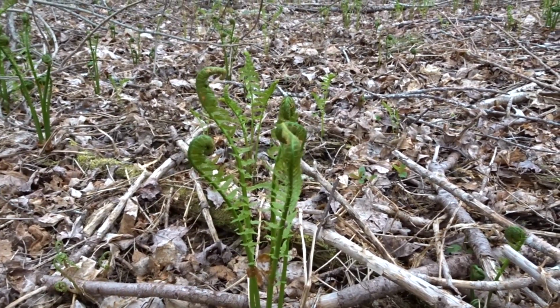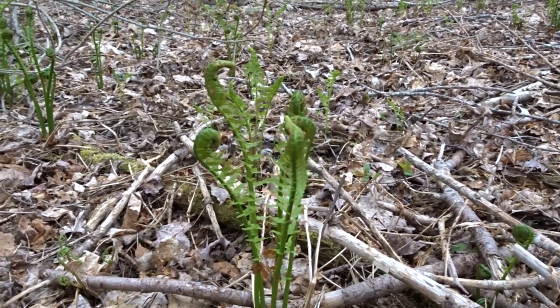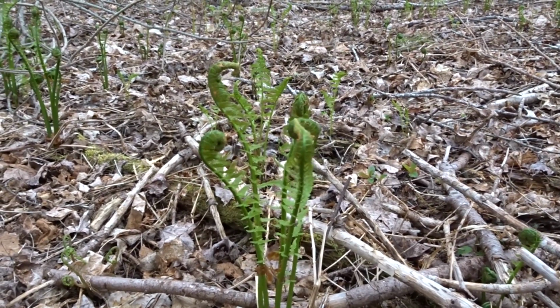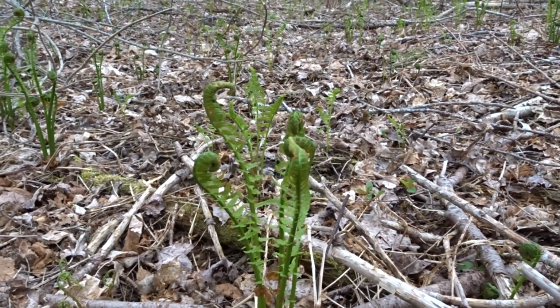The edible part of the fern can always be told because it has a rubbery, fleshy feel. Just bend the fern. If it breaks, it means it's too tough to eat. If it's still rubbery and fleshy, you can still harvest it.